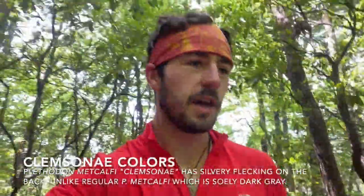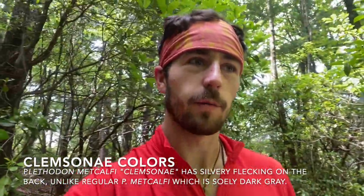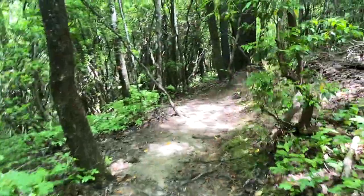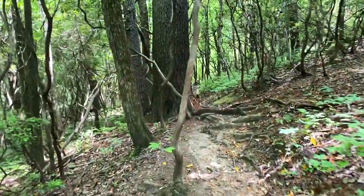Given that that was a regular coloration, we might be in the wrong spot, but I'm gonna keep looking for a bit, see if we can't turn any up with the cool coloration. This is definitely an odd feeling because I've already found two Plethodon metcalfi. So technically I've already found the species I'm after, but it's kind of like when you're searching for a car and you found the one you want, but they don't have the right color. That's the situation I'm in.